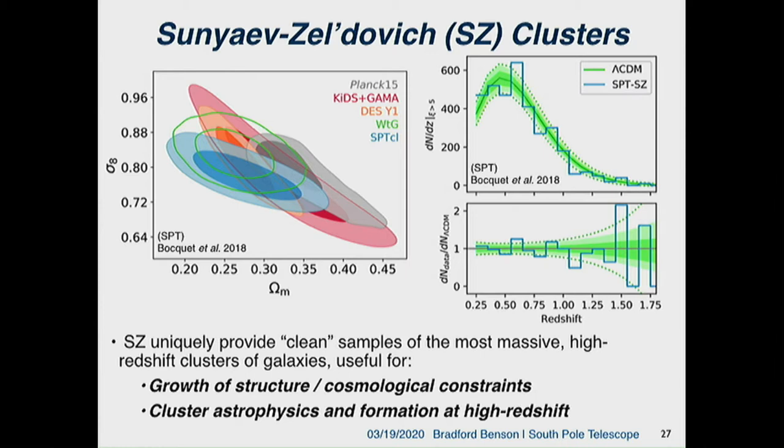What you can see is that you're getting comparable constraints from all these different probes of structure, clusters and lensing. I'll talk a little bit more about this later, but generally they do find a little bit less structure than would be inferred from the Planck data set. But you can do cosmology with this cluster abundance that you measure.